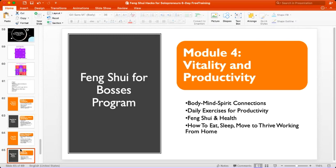And then for Module 4, it will be more related to the wellness part of the program. So besides being a Feng Shui consultant, I am also a certified traditional Chinese medicine wellness practitioner, meaning I am equipped with knowledge to help you in terms of increasing your vitality. And then with Feng Shui, we will also know how to increase your productivity by positioning yourself in a place where you feel at peace with yourself and at peace with the world.